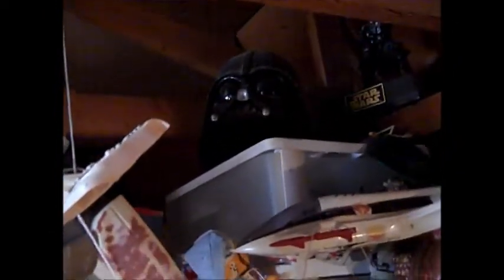And of course on top I just have randomness. Slave 1 hanging from the rafters. That plastic bird belonged to my grandmother. It was something to remember her by. Darth Vader's voice changing helmet, I hope to get it out someday. A Darth Maul gift given to me by a friend.